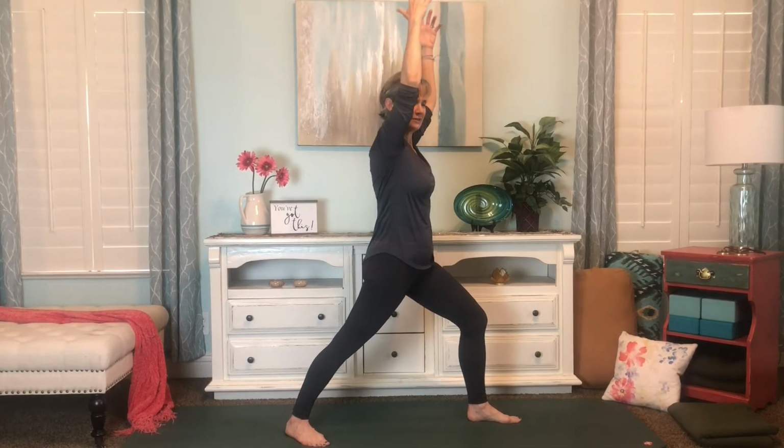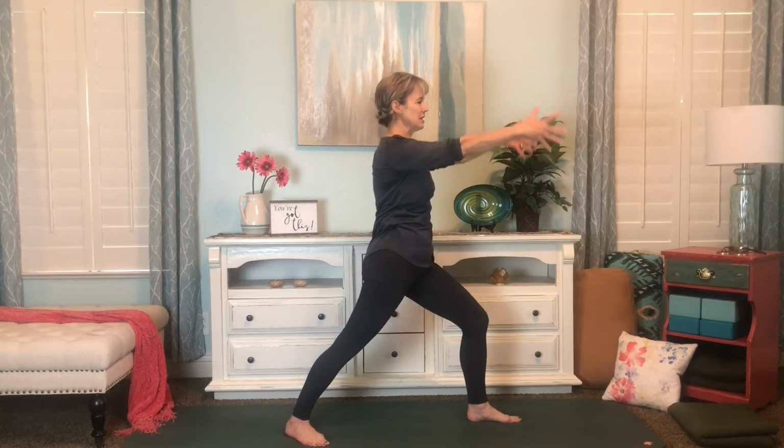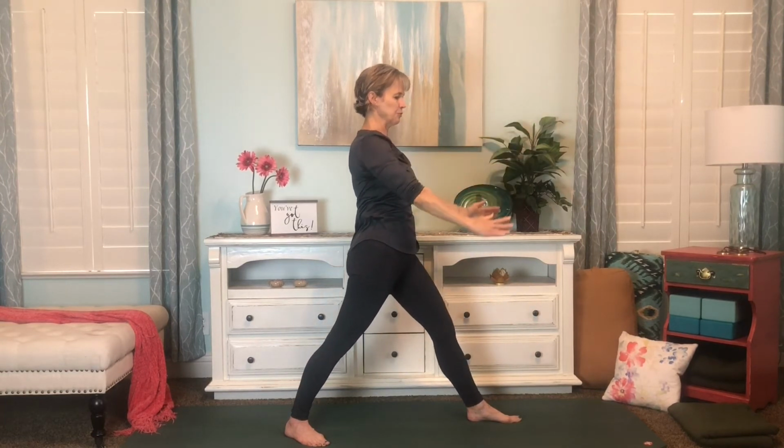Ground down through your feet. Make sure this is a stance where you feel nice and comfortable, where you feel sturdy. Inhale here. Exhale, sweep your arms forward, straighten that front leg. Inhale, bend the knee, the arms rise. Exhale, straighten the leg as the arms come down. We're moving nice, slow, and fluid.